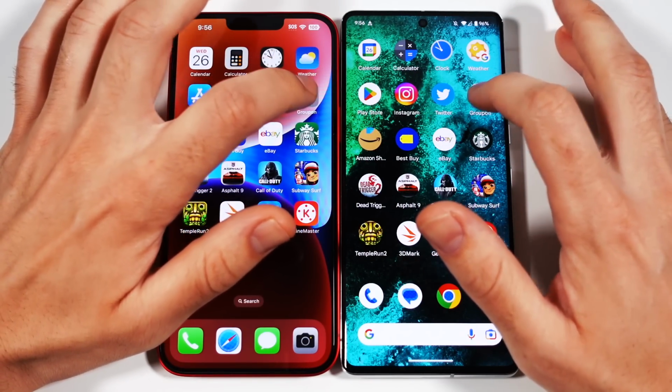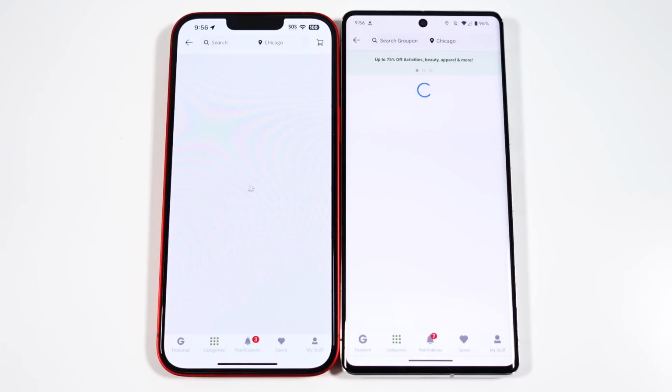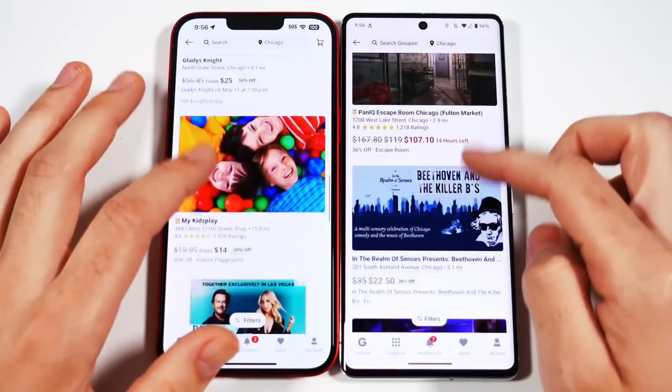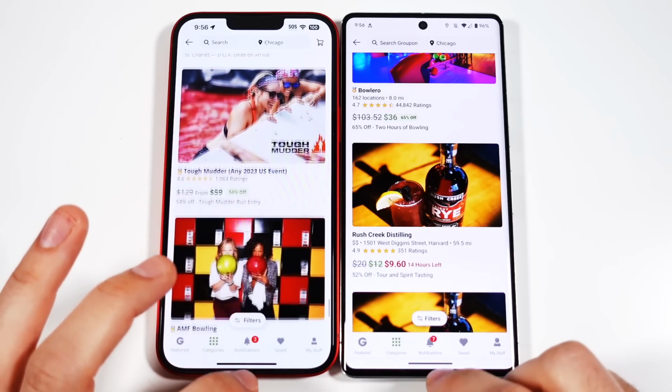We're going to go into Groupon, and you'll see that's first on the Pixel. Categories. First on the Pixel, things to do. Maybe on the Pixel. So when you're actually in, again, you're going to find that faster scroll here. Looking choppier with the 60 hertz for sure.